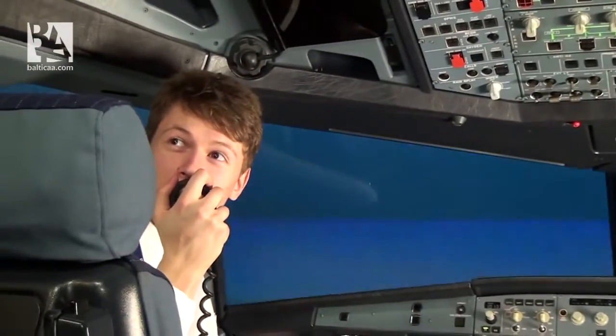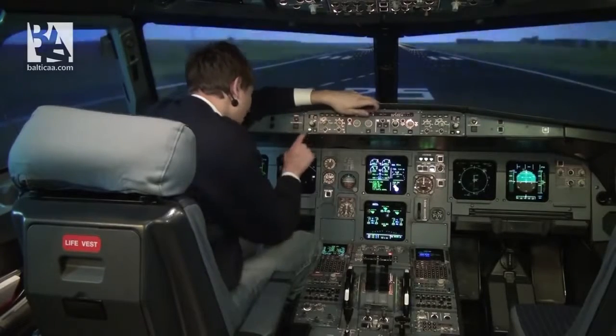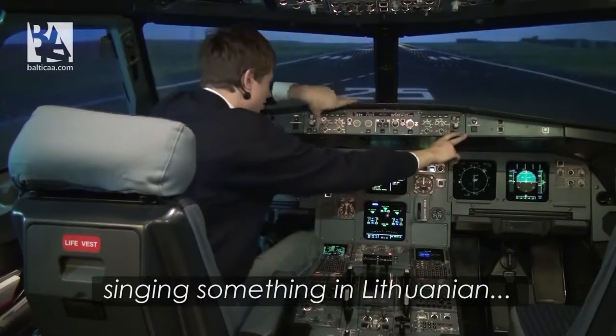Cabin crew, please leave the cockpit now. Do not care.